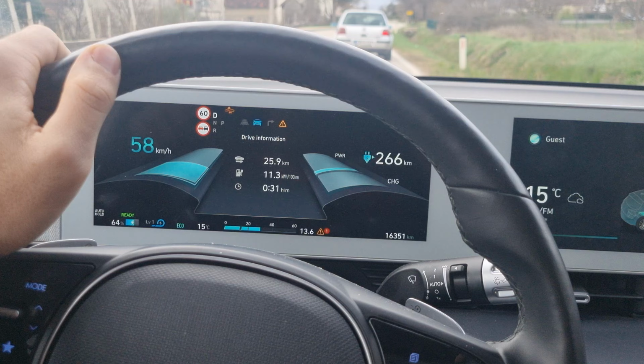I want to show you something. I'm driving today a Hyundai Ioniq 5 rear wheel drive, all electric, and I want to show you the consumption on village roads, so country roads.